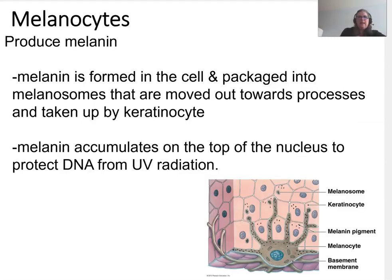Melanocytes make a pigment called melanin. Now, you say melanin or melanin. It's usually a brownish pigment. There are some other slightly different colors of it, but we'll focus on the brown one. Melanin is formed in the cell. I always say these cells look like a spider. You see this brown cell here? So this is the cell. It's making it, and those little black dots here are the pigment.